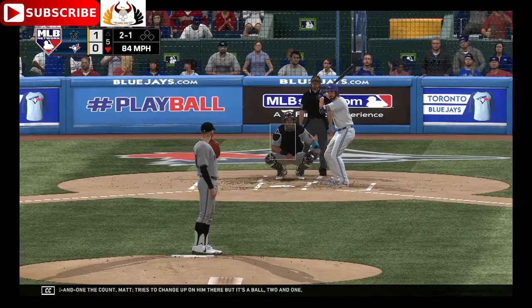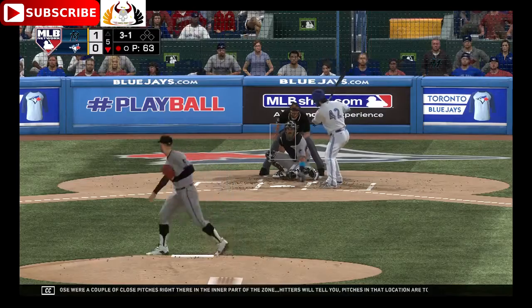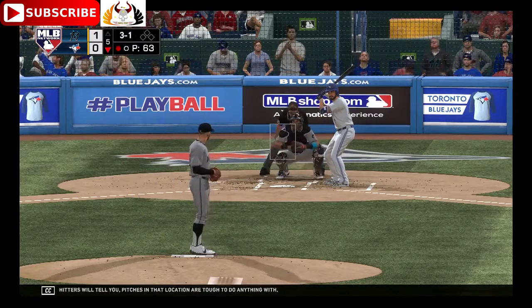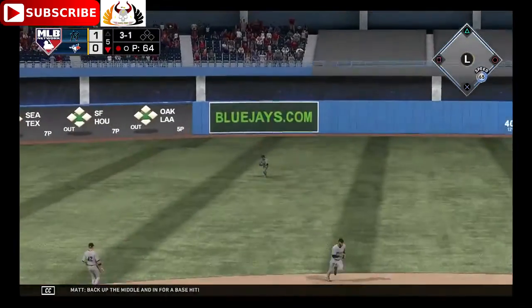Tries to change up on him there, but it's a ball. 2-1. Well, those were a couple of close pitches right there in the inner part of the zone. Hitters will tell you, pitches in that location are tough to do anything with. Back up the middle and in for a base hit.